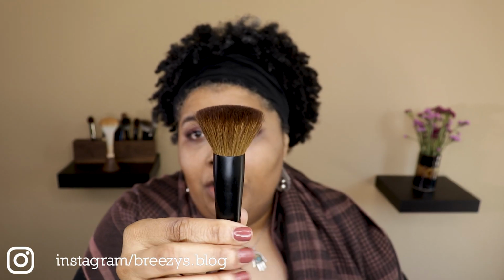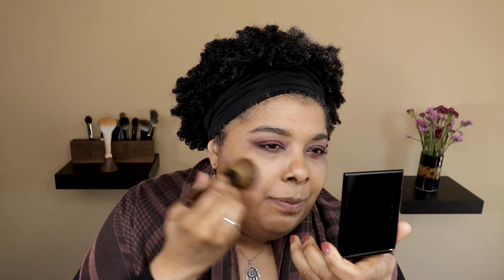So I'm going to be using, because I have to figure out a way to use this, the buffer. This is the second one from the Sonia G duo that I was gifted. Let's use this to get this blush on and see what I think. Shows up straight away. It really is showing up like a pale lilac on me.